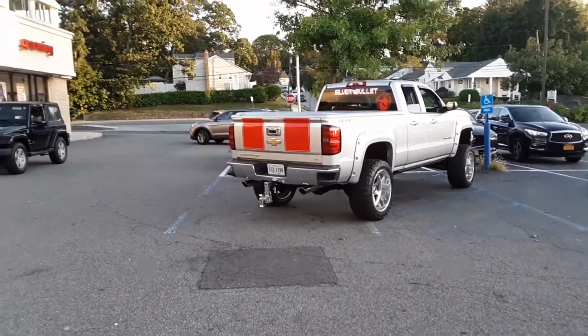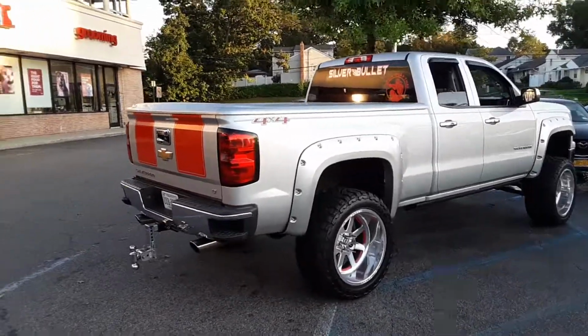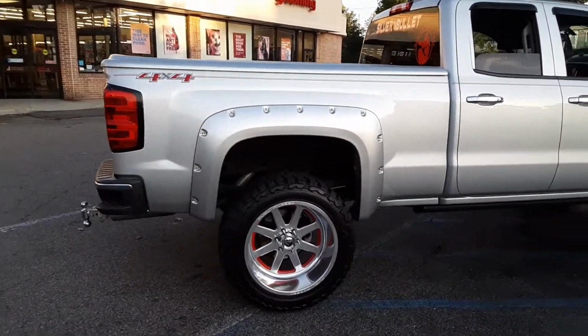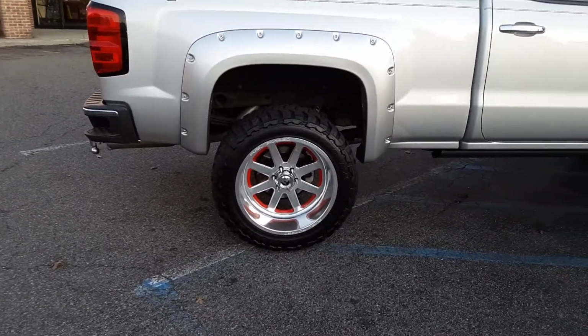Guys, look at this beautiful Chevy truck, 4x4. Look how awesome it looks. I mean, just totally awesome. Look at them wheels. I love the red stripe. See that, guys? See that?